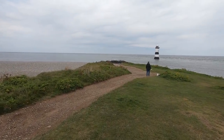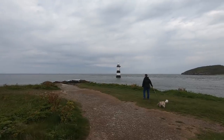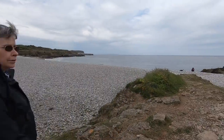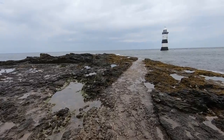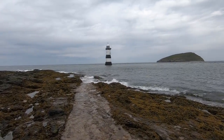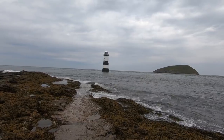Down here, pups. That's the lighthouse, lighthouse bell. Like a rocky beach, isn't it? Pebbles. Pebbly. Looks like a causeway. Trip down to the lighthouse. And danger of getting wet here. It's a beautiful place.